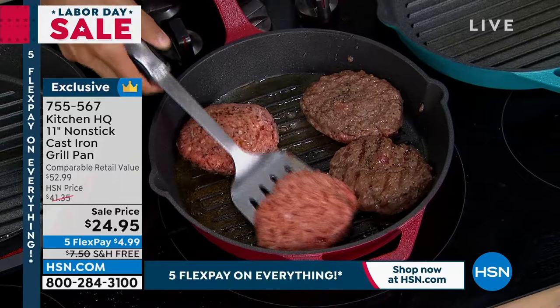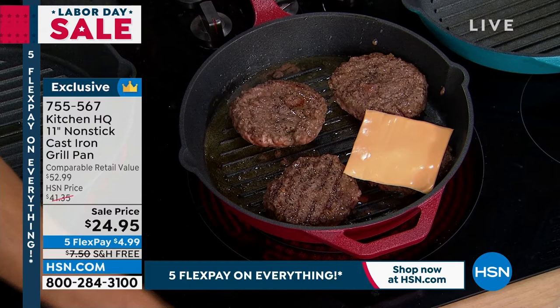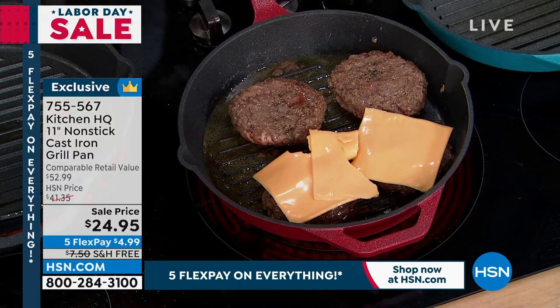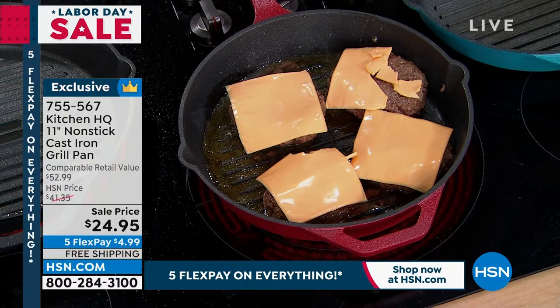But you are getting that 11-inch grill pan that's going to be perfect for everything. If you're looking for a gift, there is nobody that wouldn't absolutely love to have a cast iron pan that is elevated now with modern technology that is nonstick. Everything about it, the colors are beautiful. We have the black, we have that teal, and then we also have it in the red. You guys are loving all the colors. I just like the classic black myself.